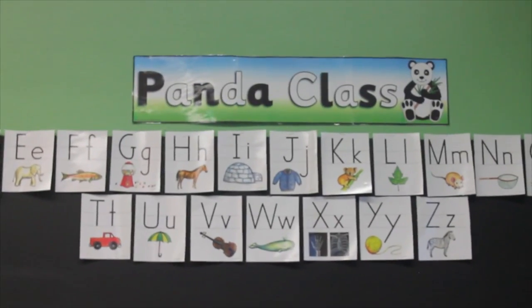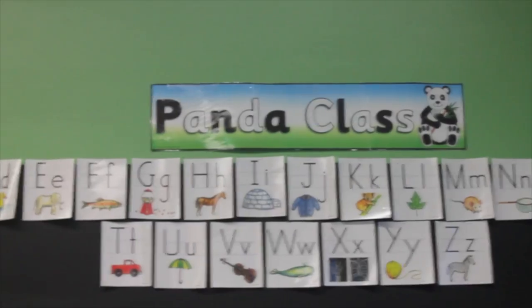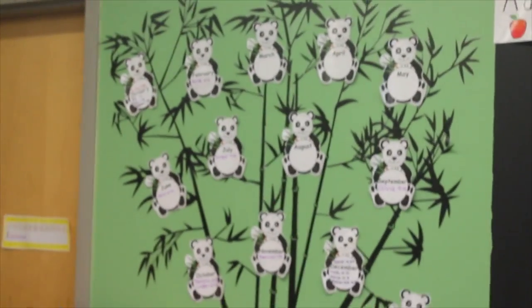Oh my gosh, guys, look! I found a panda class! Look at all the pandas! It's so cute!